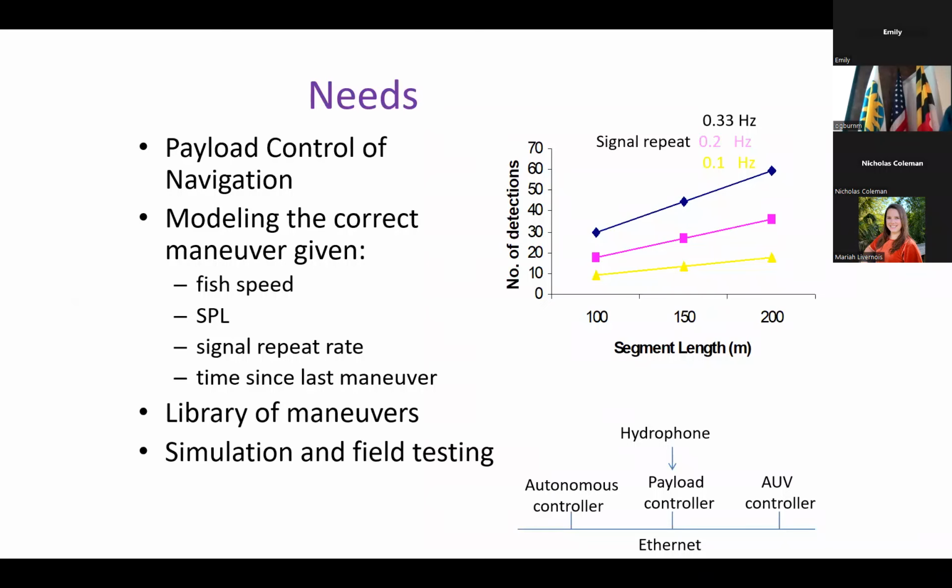So just to finish out then, these are the needs that we still want to do. We still have payload control, model of the correct maneuver given fish speed, sound pressure level, signal repeat rate, time since last maneuver, because again, you don't want to get caught in a feedback loop. So you put on a cool down, but then you could potentially miss this. One of the niches here is for repeated measures.